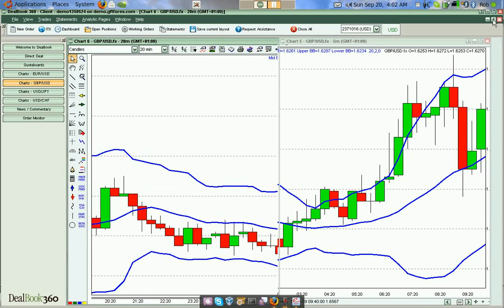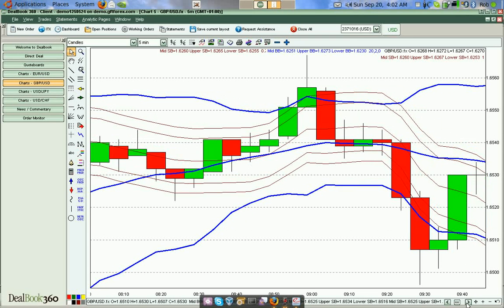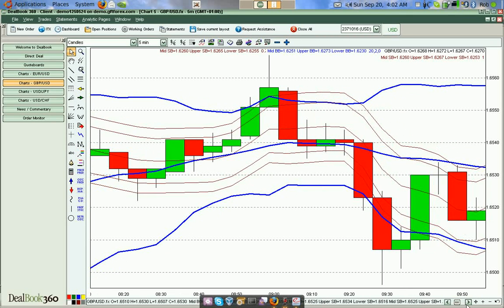Well, let's see what would have happened if we did enter again. We got out here, so the next time we would enter would be when? This is leveling off. It's going down still. This might have been a good entry if we were to enter again. So 6530 again for another entry. Let's see what happens. Alright, it's starting to go down again.